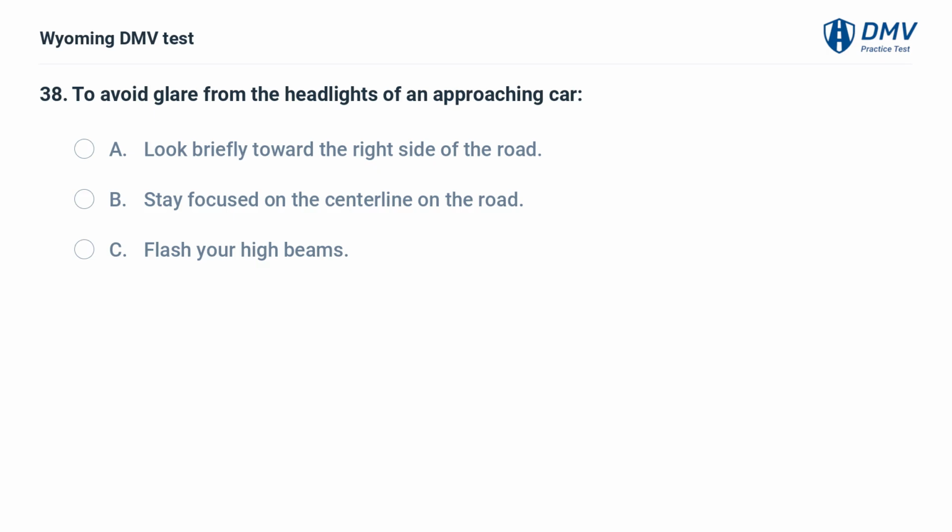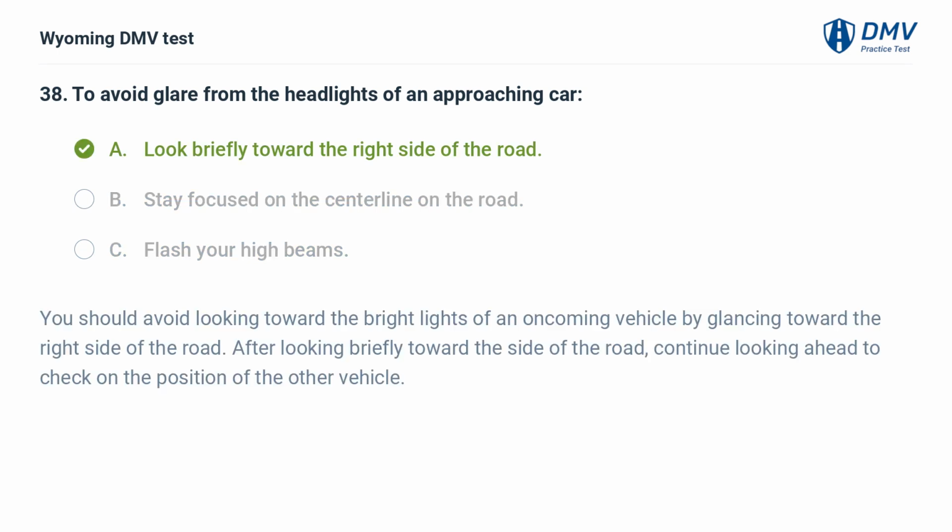To avoid glare from the headlights of an approaching car: A. Look briefly toward the right side of the road. B. Stay focused on the centerline on the road. C. Flash your high beams. A. Look briefly toward the right side of the road.